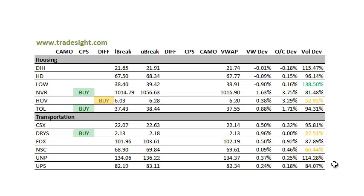Here's a look at the housing and the transports. The housing stocks definitely have a little bit of a bias to the buy side. There's no sells. We've got 3 buys. Definitely seeing some decent volume in the quasi housing stock, Lowe's retailer.